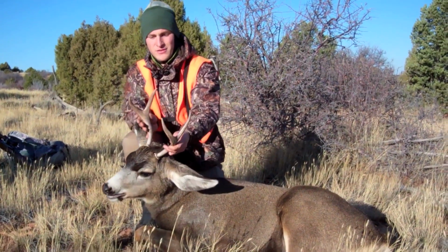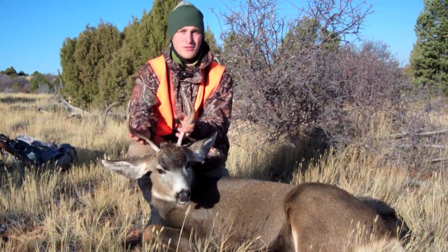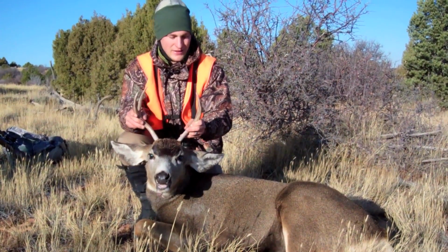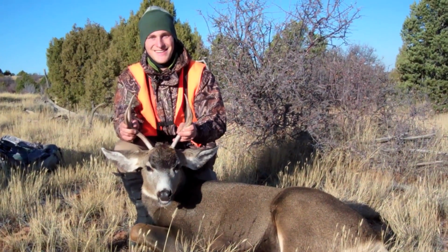I know he's not a big one, just a 2x2, but he's my biggest buck to date, and I'm thrilled with him. He's exactly what I was hoping to get. So we got some meat in the freezer, and some work ahead of us, but a good buck altogether. I'm really happy with it.